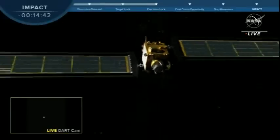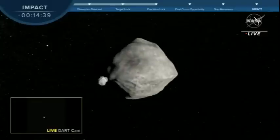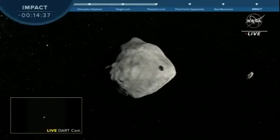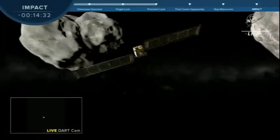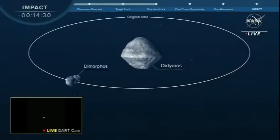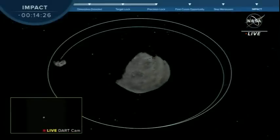The DART spacecraft will be hitting an asteroid called Dimorphos because it's a binary asteroid, which means a satellite around a larger asteroid called Didymos. And DART will actually be hitting Dimorphos. And what we will be measuring is how much DART changes the orbit of Dimorphos around Didymos. So this is an important test for planetary defense mitigation strategies in case we ever have to do this for real.